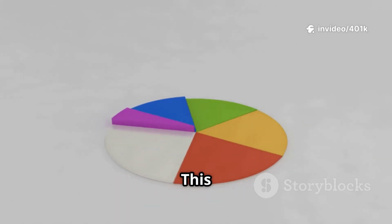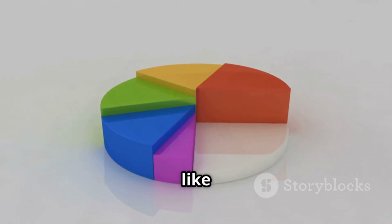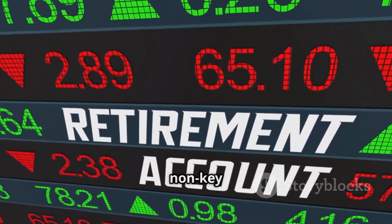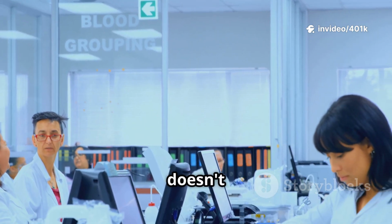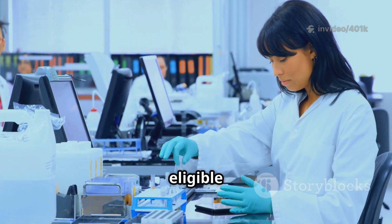Top-heavy test. This test checks if more than 60% of plan assets are in accounts of key employees like owners or officers. If so, the plan may need to make minimum contributions to non-key employees. Coverage test. This test ensures the plan doesn't just cover a select group of employees. It must be broadly available to eligible workers.